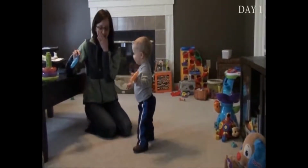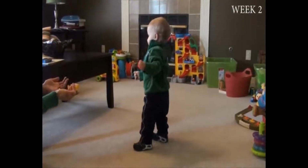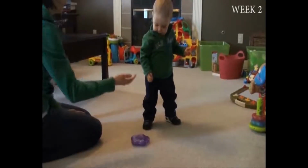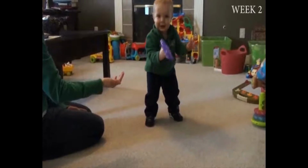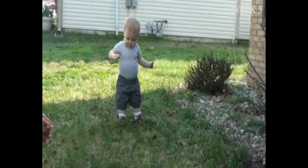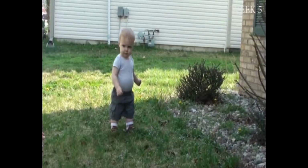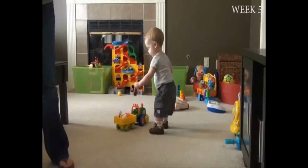Week 2, we can see him working on his balance reactions and postural control, gaining better stability, the ability to reach down and squat and stand back up. Here we're now at week 5. We're seeing his ability to walk on even terrain, be able to reach down and stand back up confidently. We've seen a significant lowering of the guard, decreasing base of support.